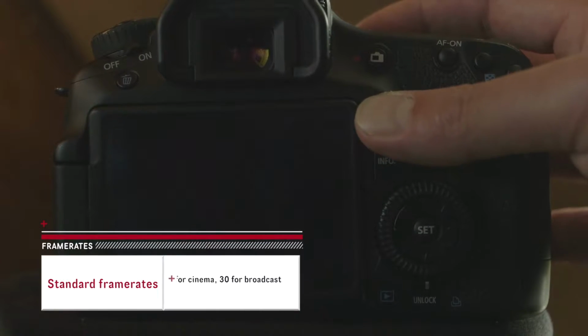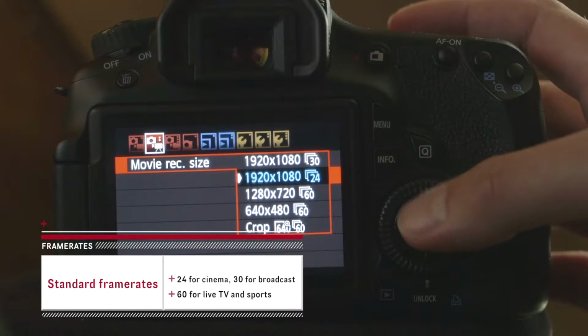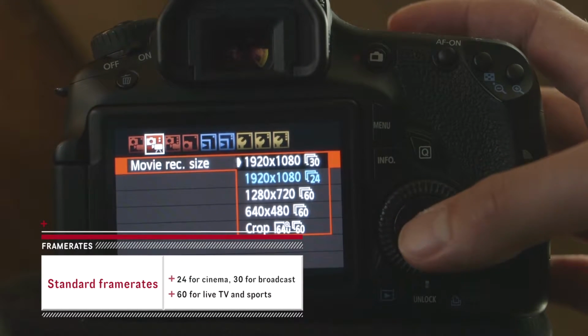Historically, 24 frames per second has been the standard for cinema or film. 30 has been the broadcast television standard, and 60 has been the standard for television, sports, and live broadcasts. Don't worry about 25, that's for Europeans.